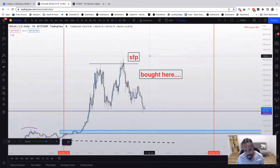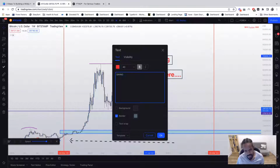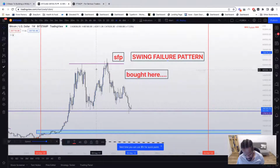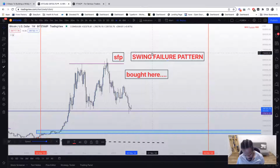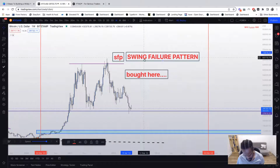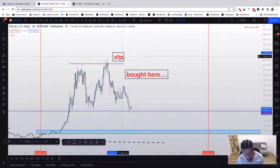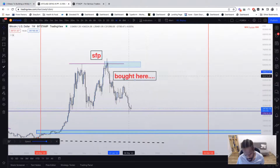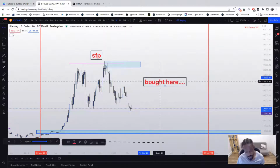Let me write this down so somebody can run away from this call with something. Yeah, some nuggets. A swing failure pattern. When this happens on the lower time frame, it's like, okay, whatever, right? When this happens on the weekly chart, monthly chart, listen, everybody here at Elevated FX, the moment we saw this going on, I'll tell you what we were doing. Mark up that order block right there, and allow price to do what it's going to do because we're now in bearish territory. Okay? So anybody who bought up here, it doesn't feel too great.